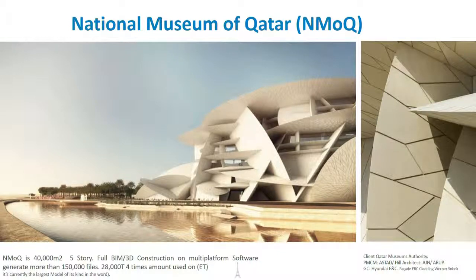So 2 years back, this project was the biggest project in terms of files generated, 150,000 files. Something that we need to be proud of, but the complexity of the project needs this amount of data, basically. It's 1 to 28,000 of the scale. It's 4 times the scale used for the Eiffel Tower.